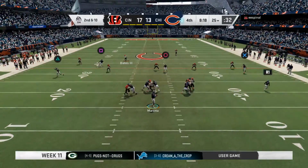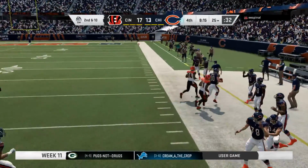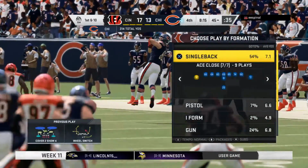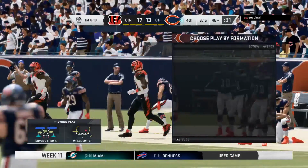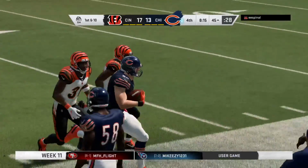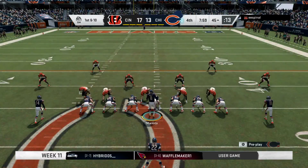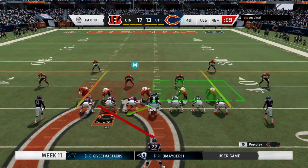Throwing is Mariota. Got a man on the right sideline. That's Kennedy. And out of bounds on the other side of midfield at the 45. That goes for a gain of 31. So the big play moves them all the way across midfield. It's 1st and 10 from the 45.